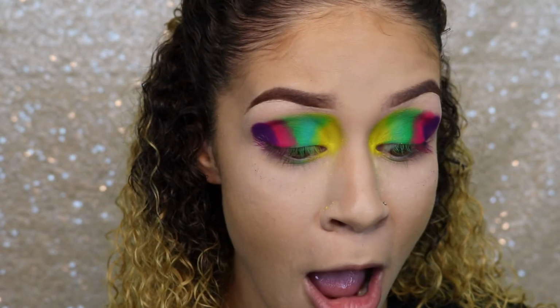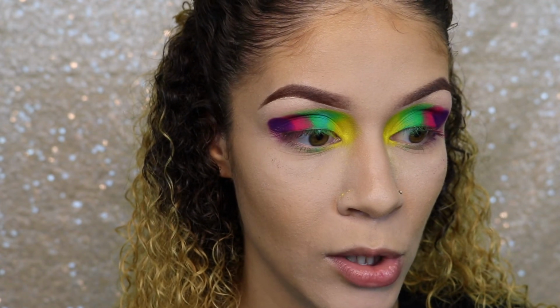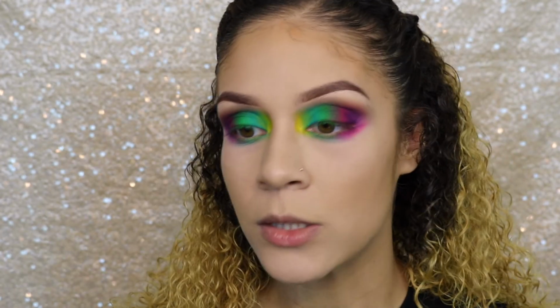This eye is scary as shit, okay? This eye is so scary, and I'm just like, what? I'm so scared, you guys. I'm really, really scared. I don't know what to do. I feel like I look like Green Lantern or somebody.